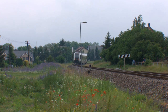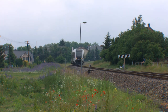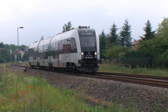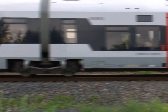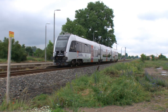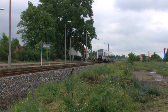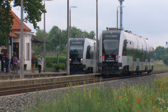Also operated by PKP is Class SA136 unit number 13, one of seven that work local services around Gdansk on the new line linking Gdansk International Airport. Introduced in 2015, the units were built by Polish company PESA in their factory at Bydgoszcz. Sister unit number 16 arrives with a service for Kartuzy.